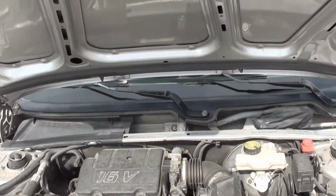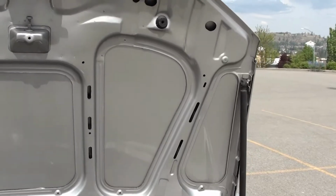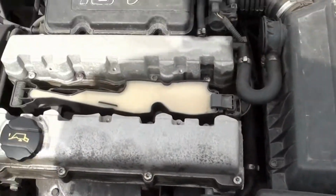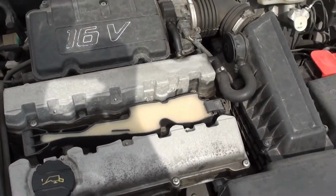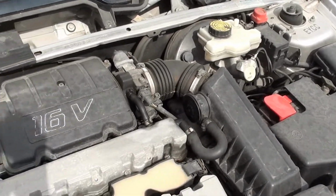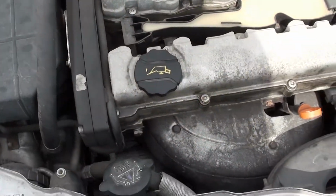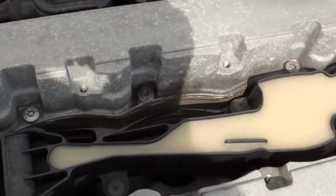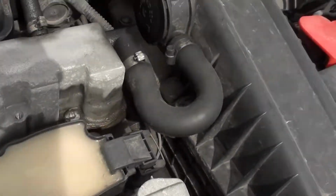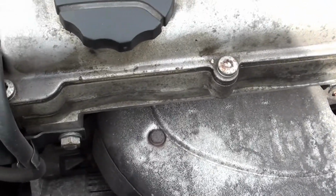Alright, so taking a look under the hood, which surprisingly opens almost completely vertically from the factory. It's kind of interesting. Engine-wise, it runs okay. There's no weird noises of any kind. There's no obvious signs of major leaks. There's a couple of spots where oil is coming out of the valve cover gaskets on all the corners, but I don't see anything else that is leaking heavily.